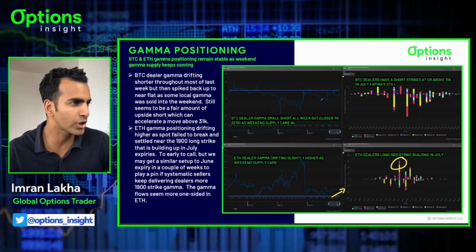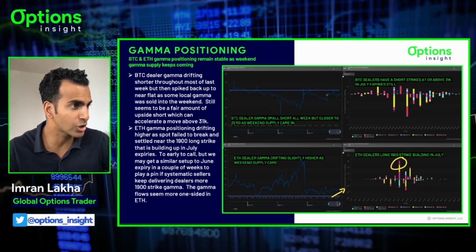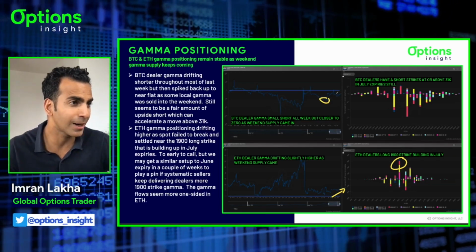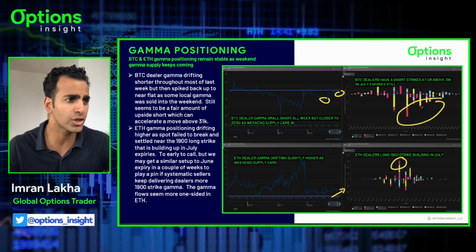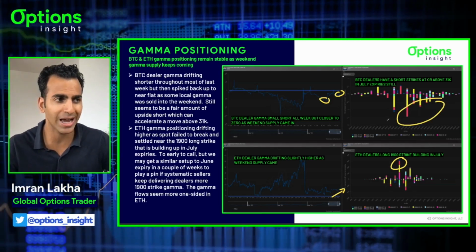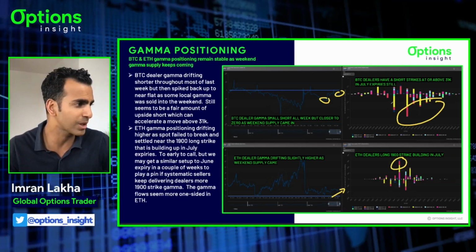In terms of Bitcoin, not a whole lot going on. We obviously saw that big spike into expiry as the shorts rolled off, and we've kind of been chopping around. We did get a little bit short as the market rallied, but now we're back to a more neutral level here. You can see we do still see a fair amount of short interest above 31,000. So we think the dealers will get shorter gamma if we break to the upside. But for now, whilst we're hanging around at 30, 30 and a half, it seems to be quite neutral.